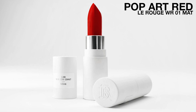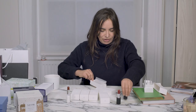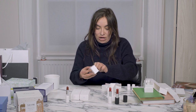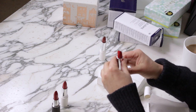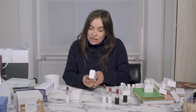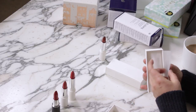So this is a pop art red. That's number one, and that's a very strong one, but I'm going to go through them separately with you all. This is number two, and that is passionate red. You might think there's a lot of packaging, but this is all eco-friendly, it's all recyclable. Number three is a regal red. That's a gorgeous color. There's no plastics in these, no fragrance. So anyone with allergies, or allergic to anything, this is great for you.